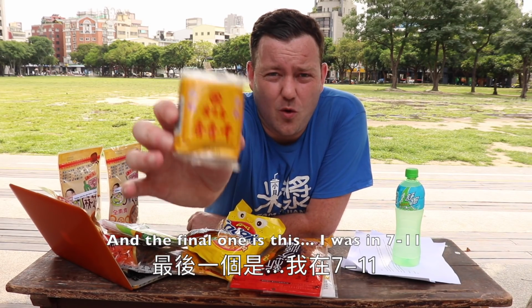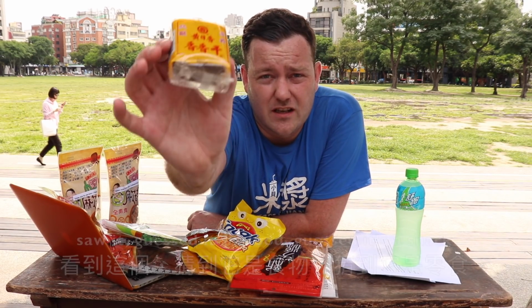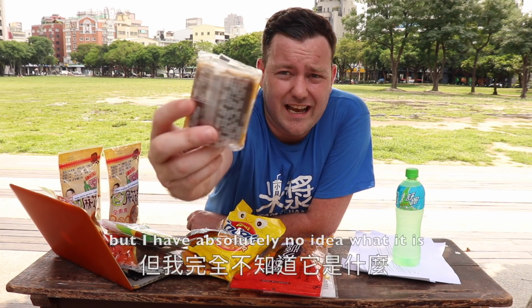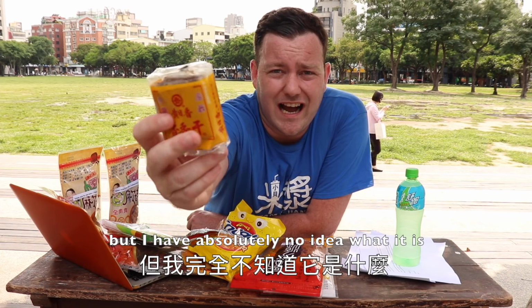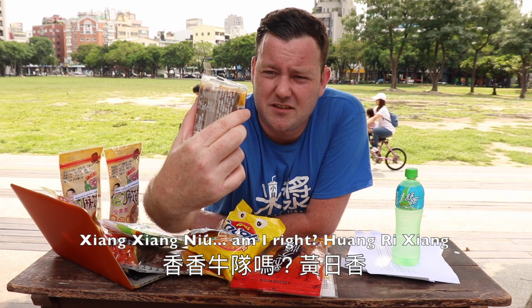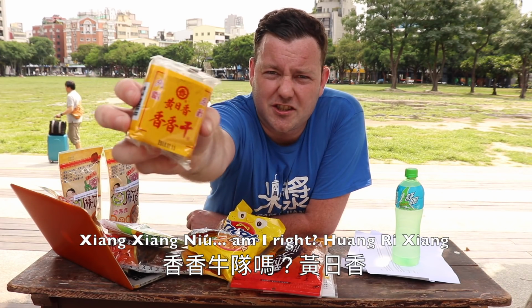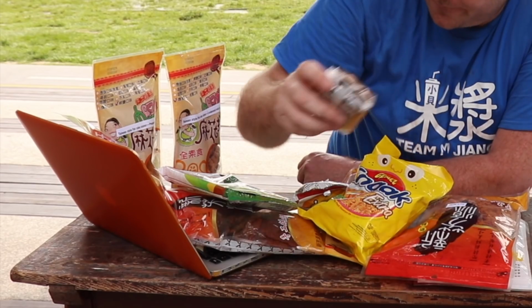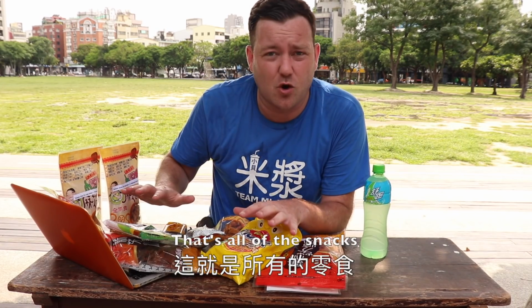And the final one is this. I was in 7-Eleven, saw it, guessed it's a food, guessed it's a snack, it was with the other snacks, but I have absolutely no idea what it is. Xiang Xiang Niu, am I right? Huang Zhe Xiang. Maybe my Chinese is not good enough. Anyway, we'll give it a go, see what it's like. That's all of the snacks.